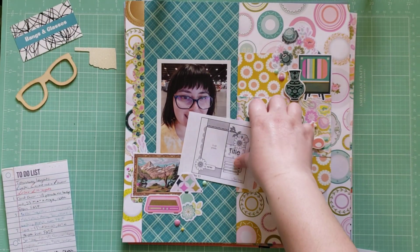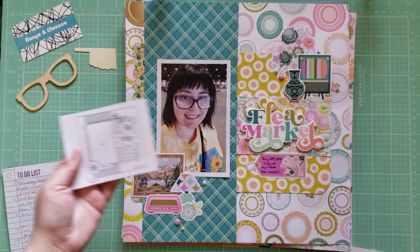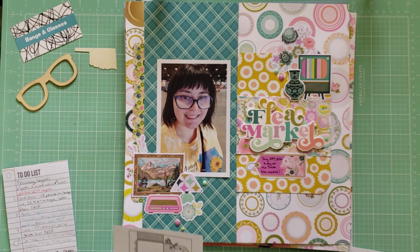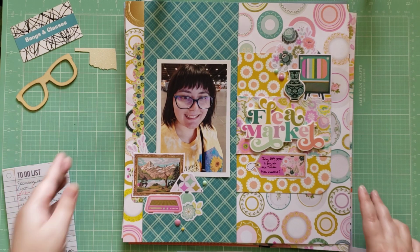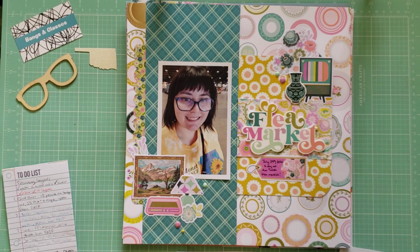Next, this is also using Follow a Sketch February. So this is what the sketch looked like, and I followed that pretty much, except my photo is smaller. This is just titled Flea Market, and it's using the Simple Stories Flea Market collection. And I am out at a flea market, so that was perfect for documenting this photo.